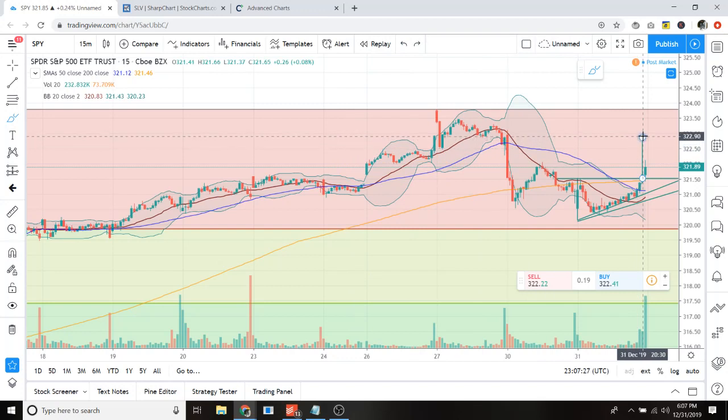Now, if 323 is rejected, it'll end up probably touching back this point. But it's very interesting to see where the momentum is taking us now.